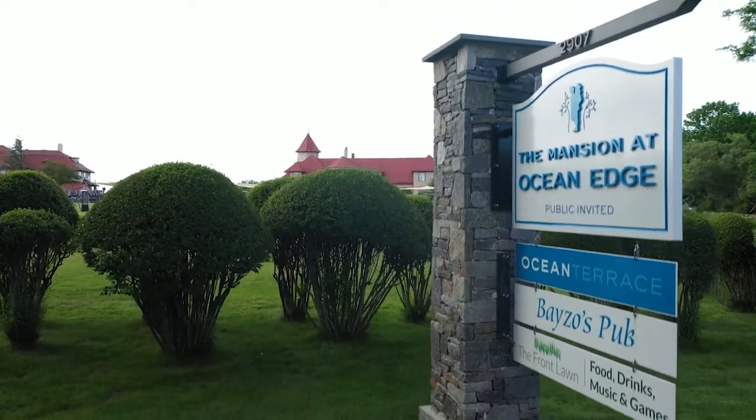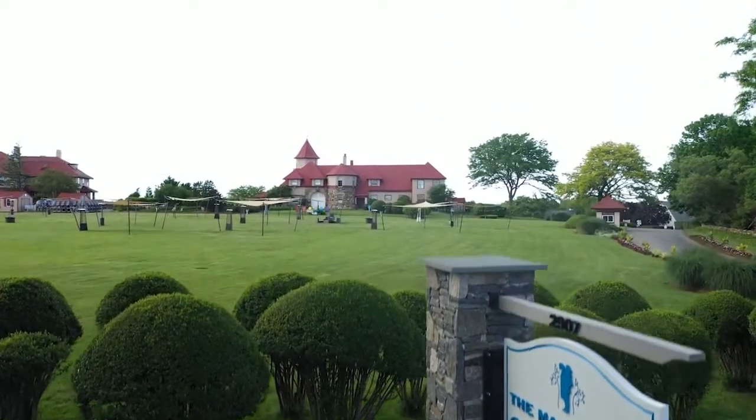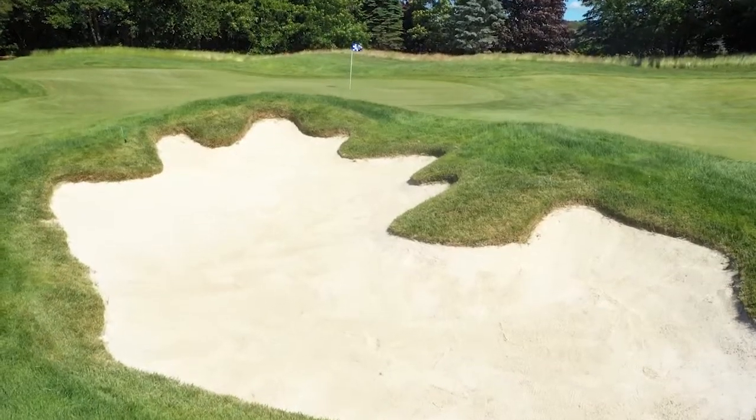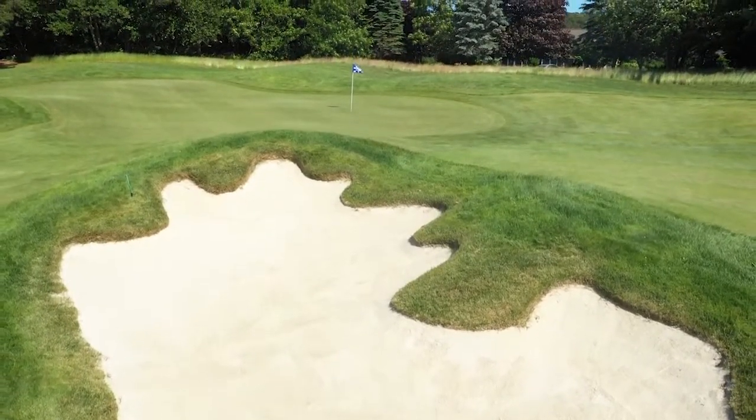So we have 3 membership levels. We have our golf membership, which is the all-inclusive. As a golf member here at the Ocean Edge Club, you're part of Troon Privé, which means your golf membership travels with you. And you can gain access to all of the Troon courses throughout the world.